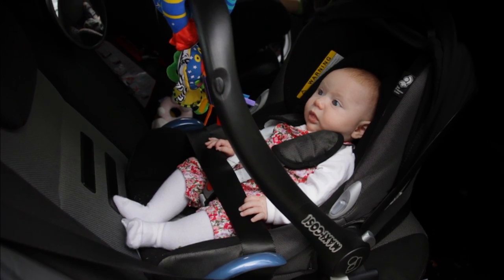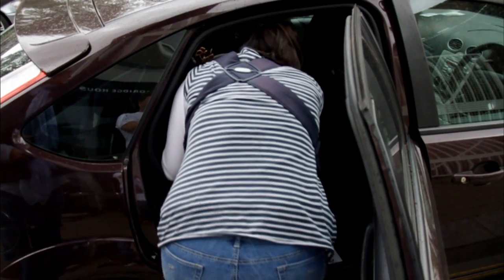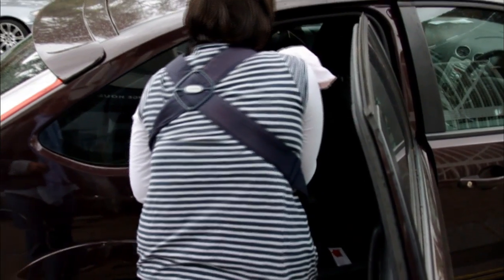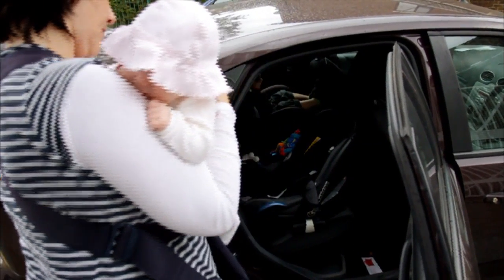And think about when you're taking the baby in and out of the car, that you have the seat on the side nearest the pavement so that you're able to take the baby out of the car safely. We'd recommend that you don't move a baby into a forward-facing seat until they're older, because then their necks will have the strength to support their heads better if there is a crash.